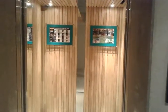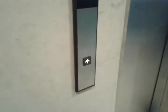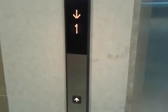P goes out. Door closing. Now, this is a surface elevator, as you can see, it's staff only. That one stays on basement.